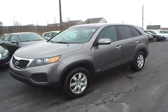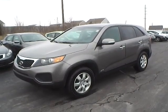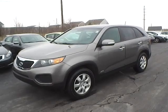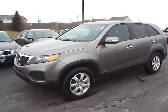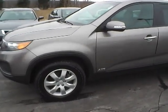Today we have a 2011 Kia Sorento LX, titanium silver over a gray interior. This vehicle currently has 45,423 miles and is covered by the factory warranty. This is the all-wheel drive model. It's a 2.4 liter four-cylinder engine.